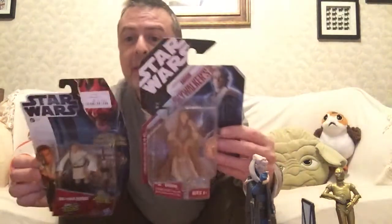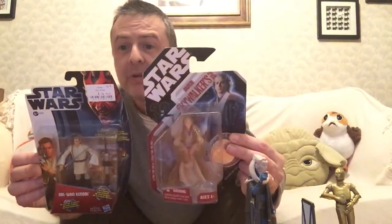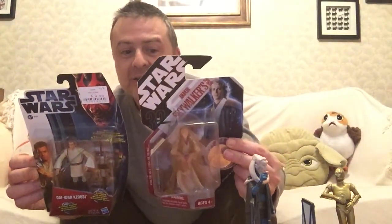So yes, that is what I got. I'm particularly happy with these. £4 and £4.50 for this one, which is not bad at all. I'm sure we shall have unboxings and reviews of those in due course, but for now, those are just the figures that I picked up in Bromley today, or in Hayes rather.